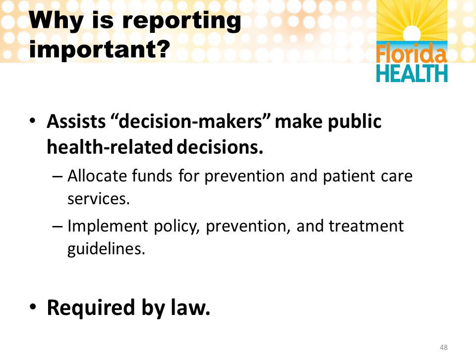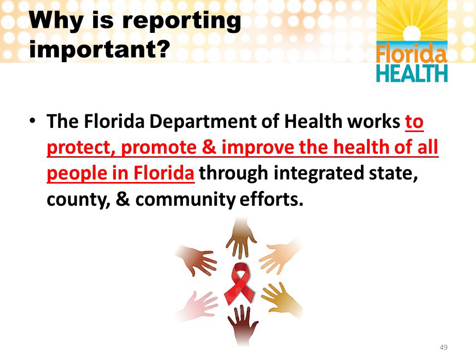And then also implementing policies, prevention policies, treatment guidelines, anything that might affect our community as a whole. And then of course it's required by law, so that's another good reason to report. But ultimately, our Florida Department of Health mission is to protect, promote, and improve the health of all people in Florida. So by providing this information, we're ultimately able to achieve this mission.